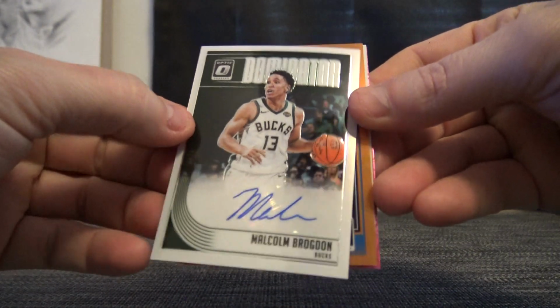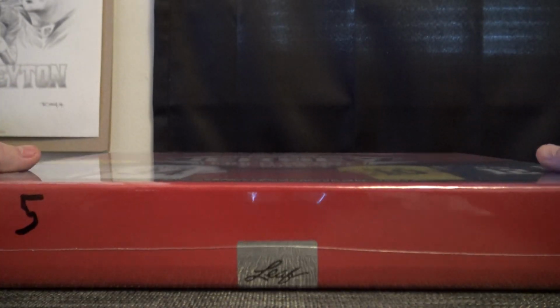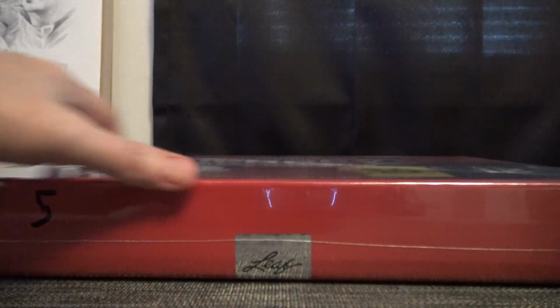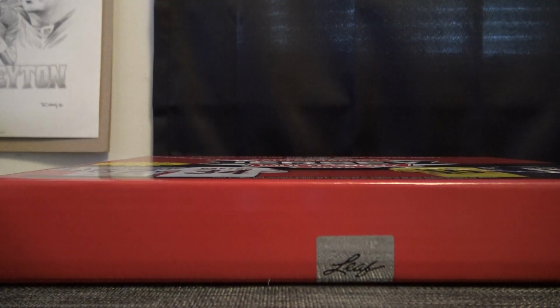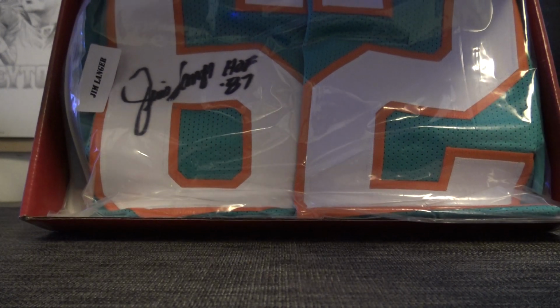So to recap, Malcolm Brogdon, you got a Kevin Knox orange, Luka regular, and you did get a pink Trier one off the jersey. Speaking of jerseys, multi-way jersey. And it is Hall of Fame Jim Linger.